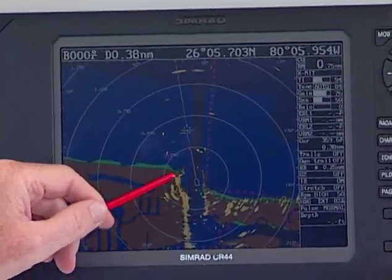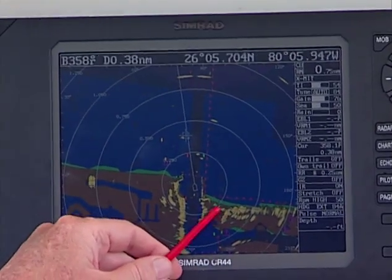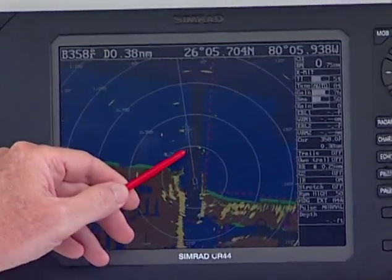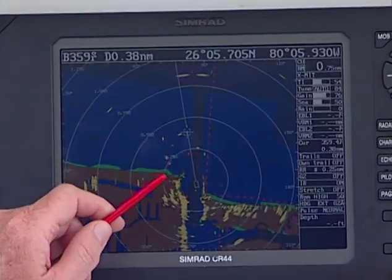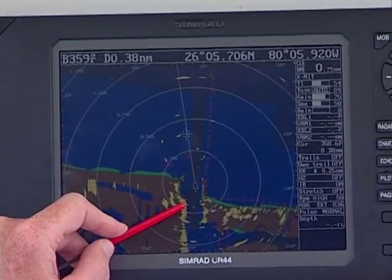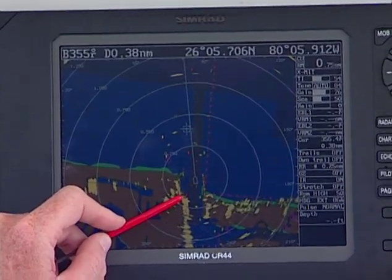The overlay is on now. These are the radar images of the land on top of the chart image. You see the buoys out here and the radar image for the buoys. Also notice a Simrad unique feature is that the radar targets, the actual radar targets themselves, do not obscure the nav aid that they're trying to represent.